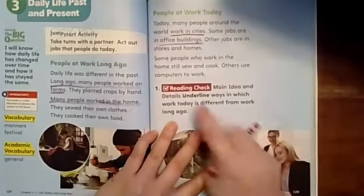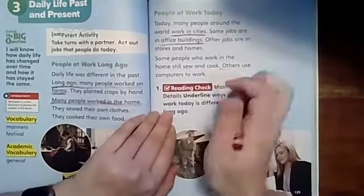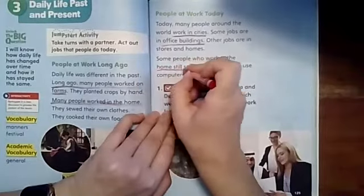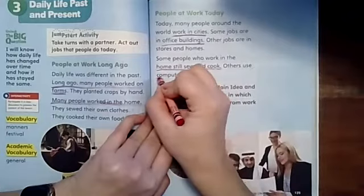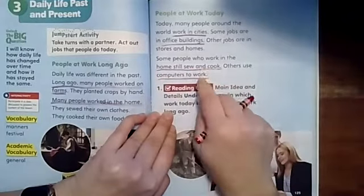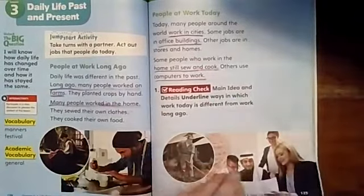And so, right, you could write some people work in the home still. We could say home, sew and cook. And now they work on computers to work. So we got 2 more if you'd like to get those. Let's keep reading. I can't wait to hear.